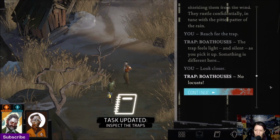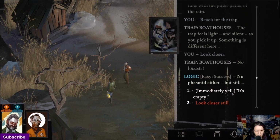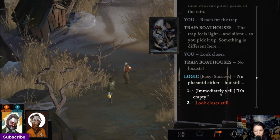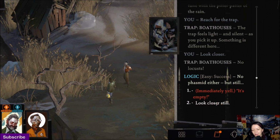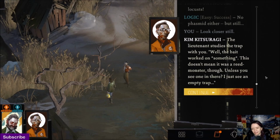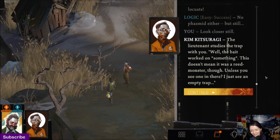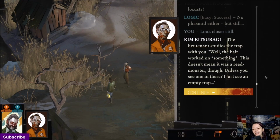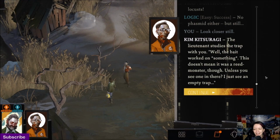No locust. No phasmid either, but still. Immediately yell, "It's empty!" Look closer still. Well, the bait worked on something. This doesn't mean it was a reed monster, though. Unless you see one in there. I just see an empty trap. A reed monster. Nice name, dude.